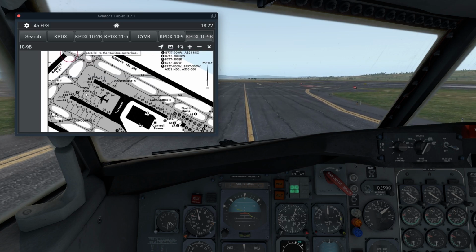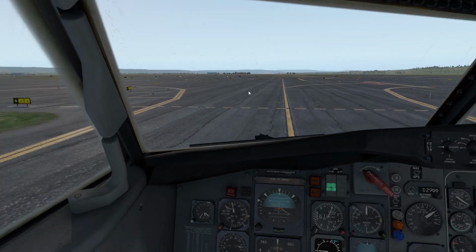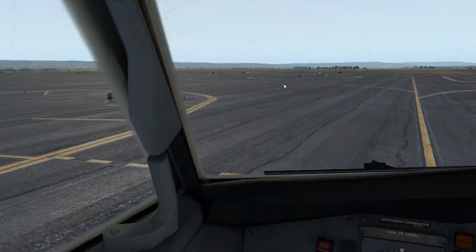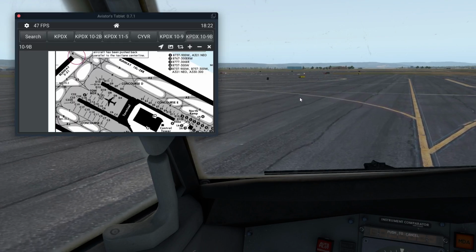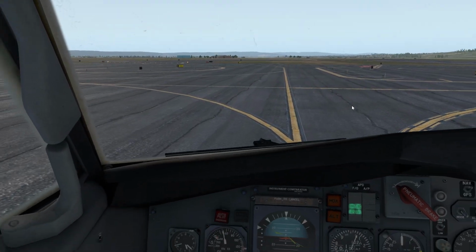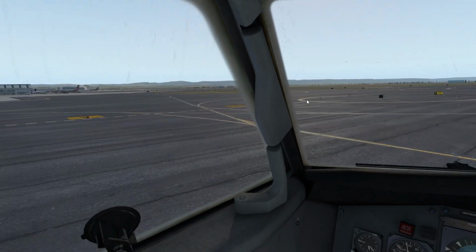So, Alpha to Tango, then Tango as it wraps around. This is indeed Tango. It's on the inside, on the apron. A little fast, brakes on a little bit.